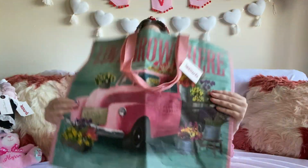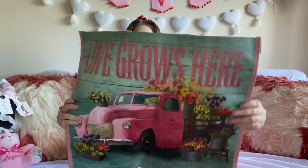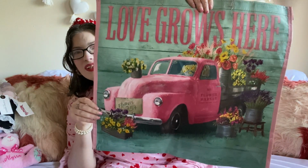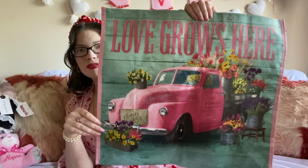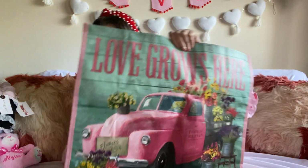And I also found this one, which was adorable. Look at this. Love grows here. I thought it was super pretty. I had to get it because it had a little pink truck. Look how cute that is. And I love that the background is kind of minty green, and there's a whole bunch of flowers and stuff. I thought these were really cute.